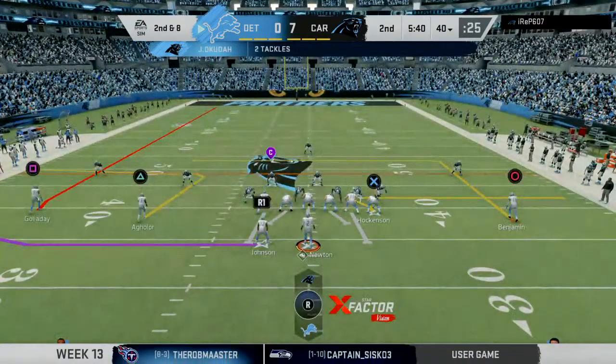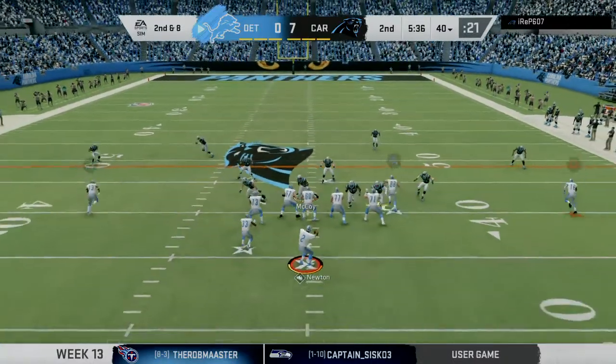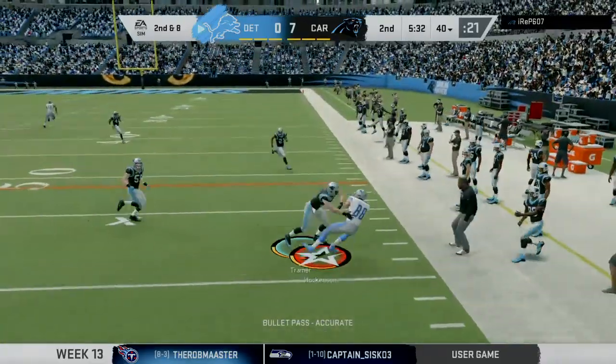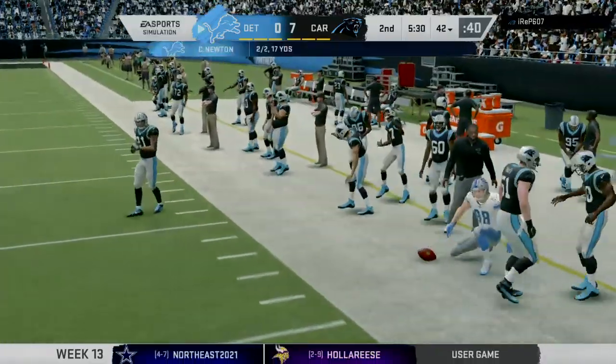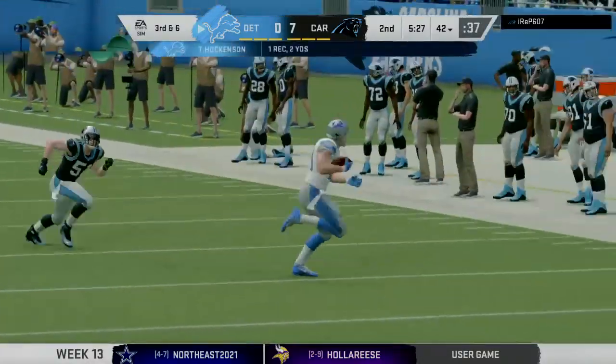Excellent run blitz. Stop that one for a short gain. What makes a good run blitz a good run blitz? The ability to stay on task, to follow up your assignment, go to the gap you're supposed to cover, and not be deterred by anything else. That throw good for only a couple. It brings up 3rd down.